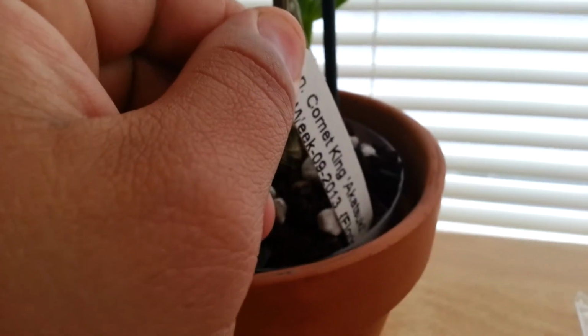And this is a Comet King Akatsuki. I was watching earlier a video from Gardening with Dunza, I guess. But she's got the same orchid, so I got kind of excited. This is actually my fourth Dendrobium nobile type, and I've managed to kill the last three. And this one, so far so good, I haven't killed it. So wish me luck, everyone.